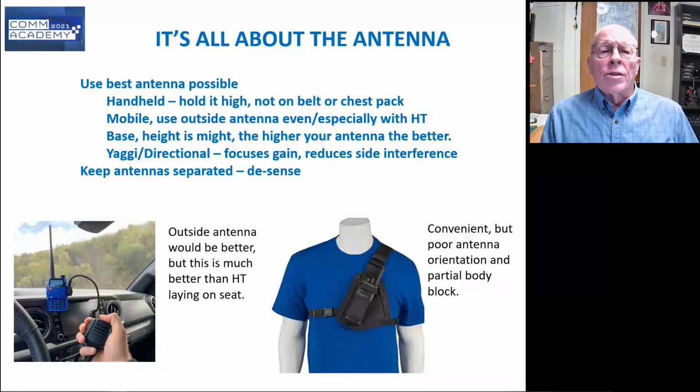Mobile, use an outside antenna always, even with a handheld radio. The car is a big metal cage around your radio, and it's going to block signals. Height is might. With a higher antenna, you've got better range, always. You see in the picture on the left, that doesn't use an outside antenna, but he's at least mounted the radio where the antenna is up by the windows instead of down surrounded by metal. Better communication than if it was laying on the seat or in a cup holder or something like that.